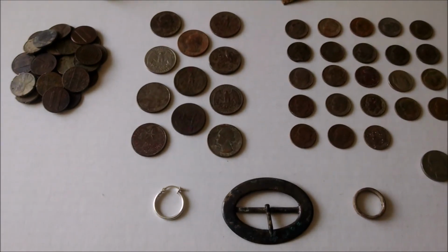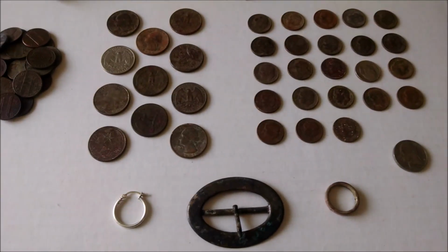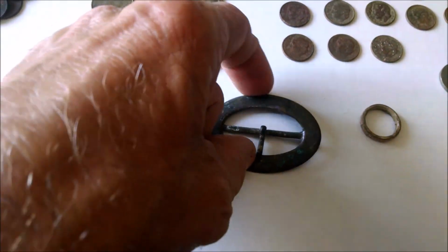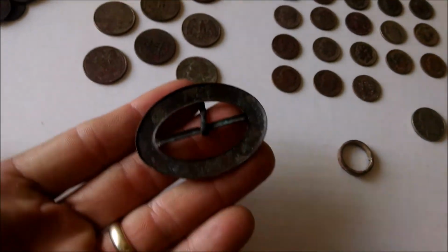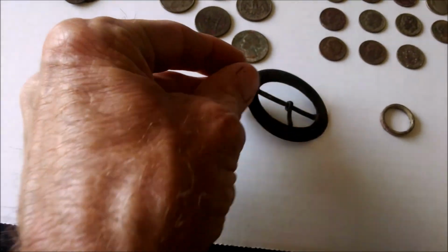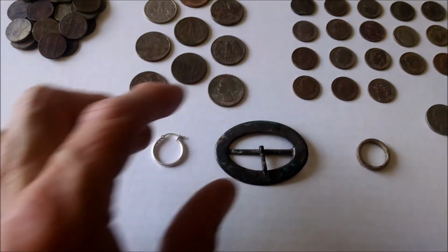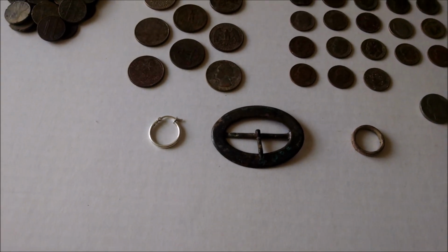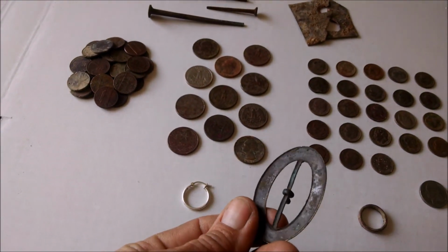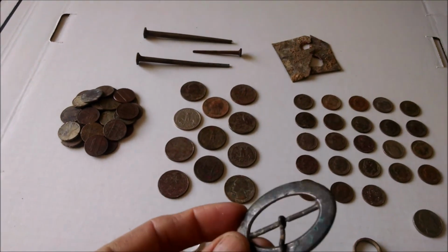But a few of the neat finds I found at the house in particular was this neat little brass buckle. It doesn't look to be very old. It doesn't have any patent on it or anything like that, but the material, whatever it was on, is definitely deteriorated and long gone. But the buckle is brass, and that's not typical anymore these days.